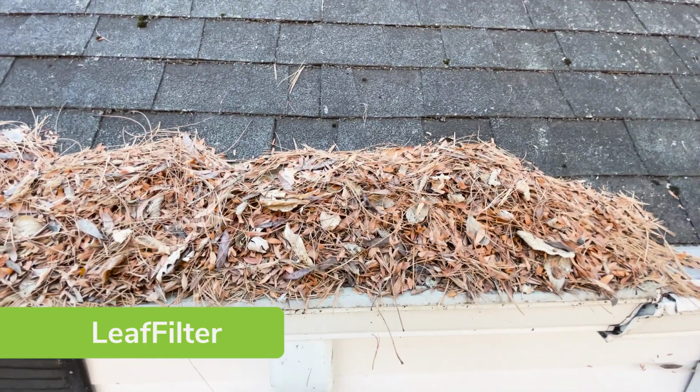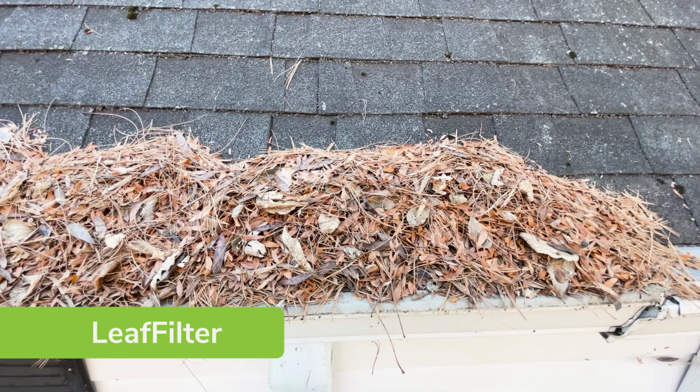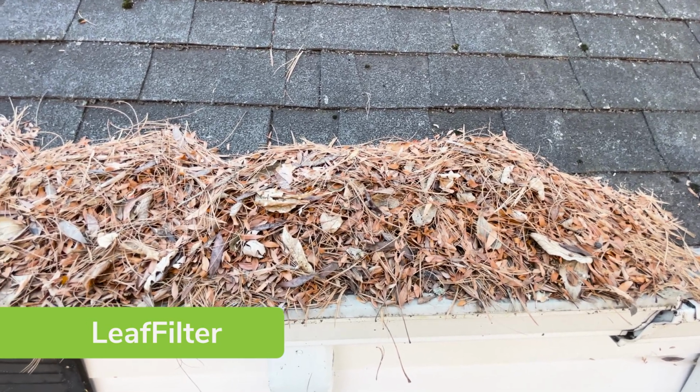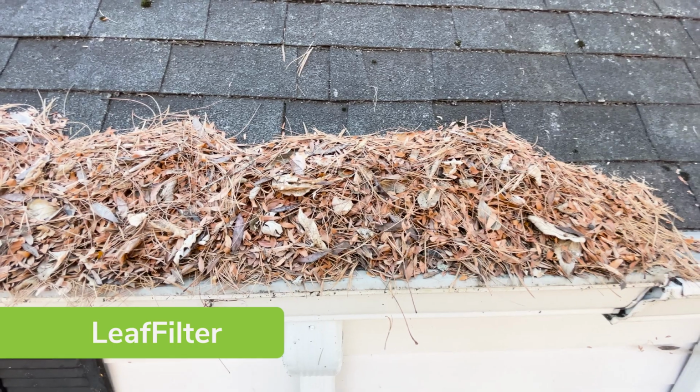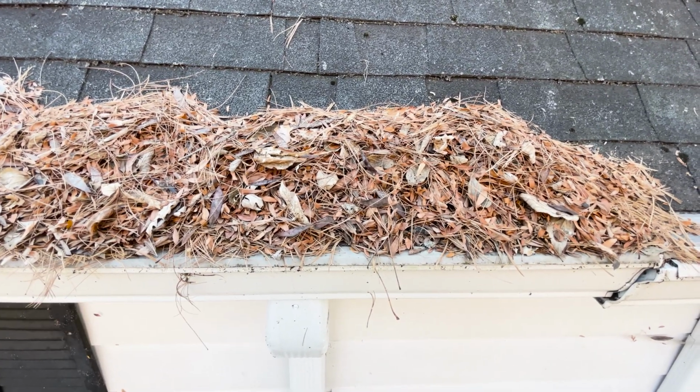At this time, we've had some pretty heavy winds in recent weeks. I think one day I was out here, we had at least 40-mile-an-hour gusts of winds with sustained winds in the 20-mile-an-hour range. And this is what you still have up here after all that time.